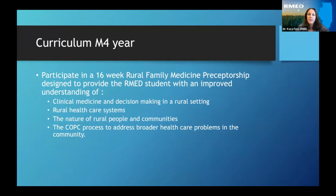The fourth year rotations, our kind of capstone project during the fourth year, is a 16-week rural family medicine preceptorship. During this experience, the RMed student will work with a preceptor one-on-one for the duration of the 16 weeks. They'll get a better experience of what clinical medicine is like in a rural setting. They'll understand the rural healthcare systems. They'll become more immersed in the community and see how it is to live in a rural area.